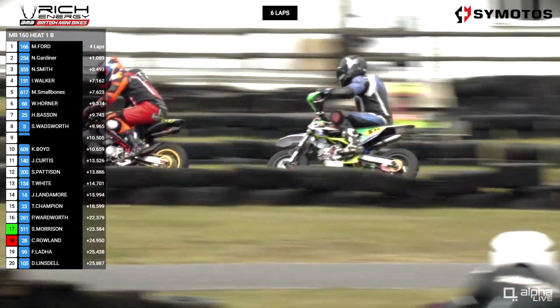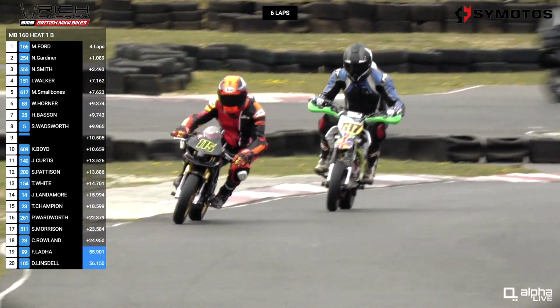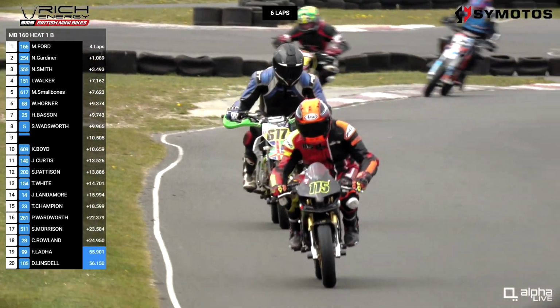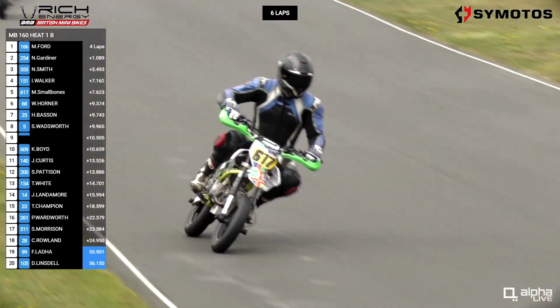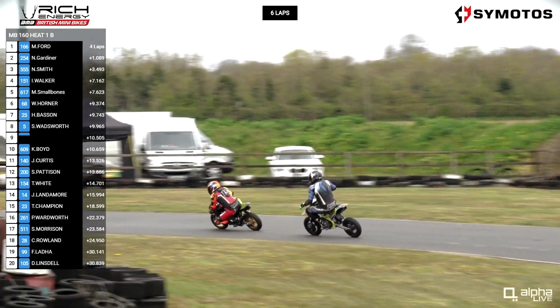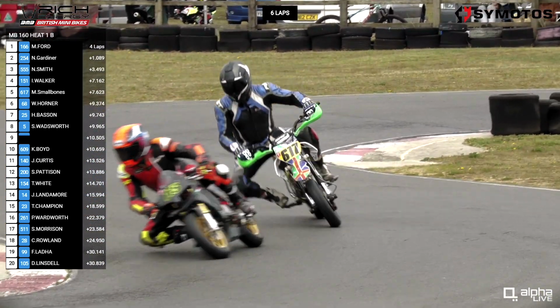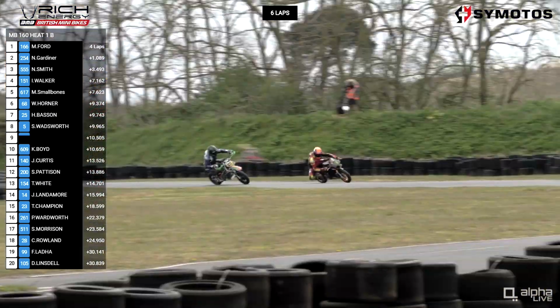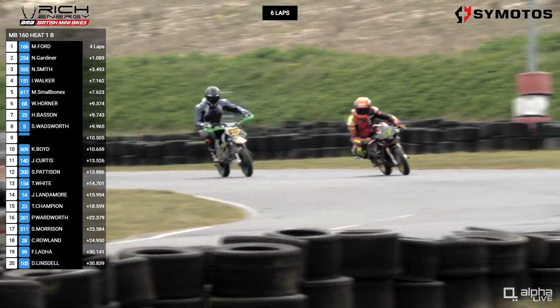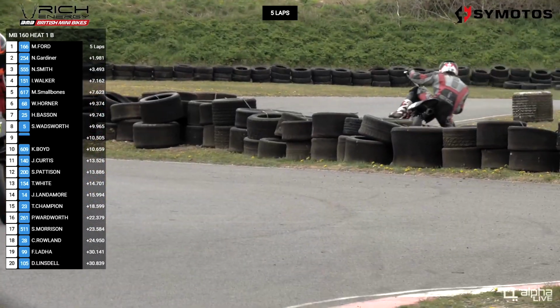Oh, he tried to go down the inside. So it looks like Smallbones getting some good traction out of the corners here. Not quite enough to get a front wheel in on Walker as we go back into the S's. Small mistake there, Walker a little bit squiggly going into the S's and losing a bit of time. This puts Smallbones back onto the attack. Again, quick out of the exit of the corner, not quite enough to get the momentum.